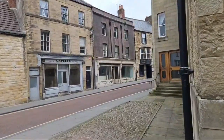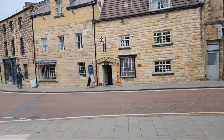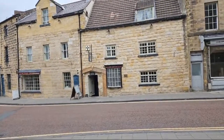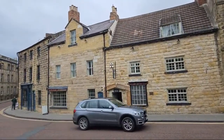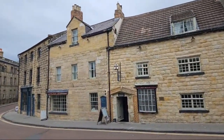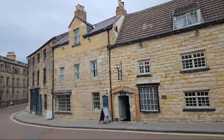Now here's a little question for you. You've got this Ye Olde Cross here, so an old pub there. It looks like the front's been slightly renovated. But see that coat of arms, you see how it's upside down? It's got the black cross. Does anyone know why that is? So answers in the comments section.